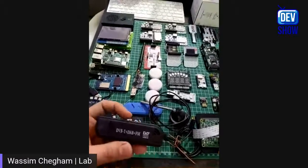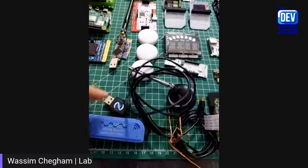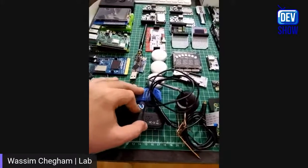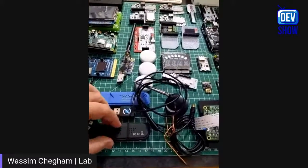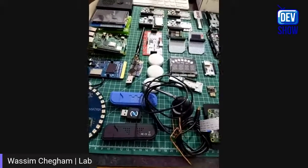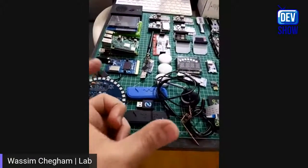But the community hijacked them. They built software because they have an interesting chipset, called the R820T2 chipset. You can use it to capture a wide variety of frequencies, where you could, for instance, sniff frequencies from your garage doors, your curtains, or even some surveillance cameras. Of course, the data is encrypted, but you could see all kinds of communications in a particular frequency range.